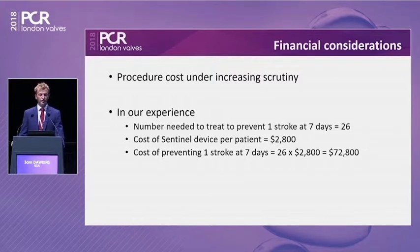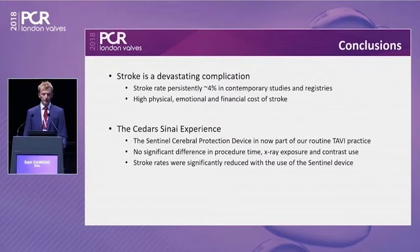In our experience, the number needed to treat to prevent 1 stroke at 7 days is 26. The cost of the Sentinel device in our institution is $2,800, and the cost of preventing a stroke is therefore $72,800. Stroke, I think we all agree, is a devastating complication. The stroke rate, while everything else in TAVI is getting better, persists at 4 or 5%. The enormous physical, emotional, and financial cost of stroke has already been discussed.